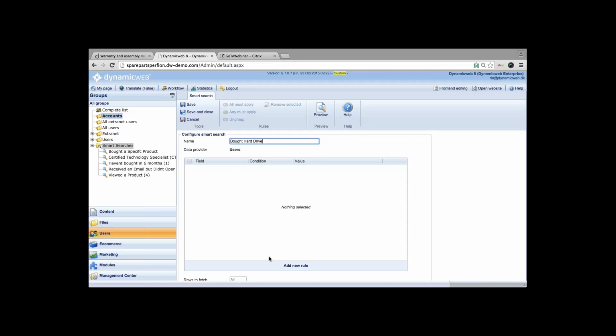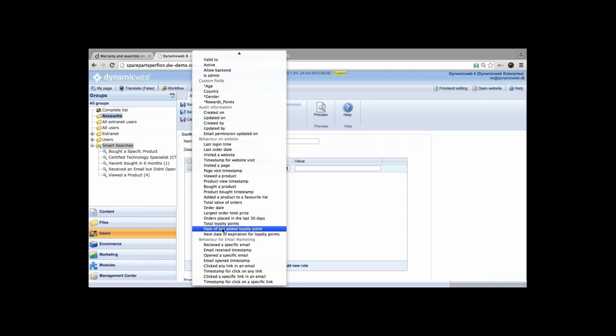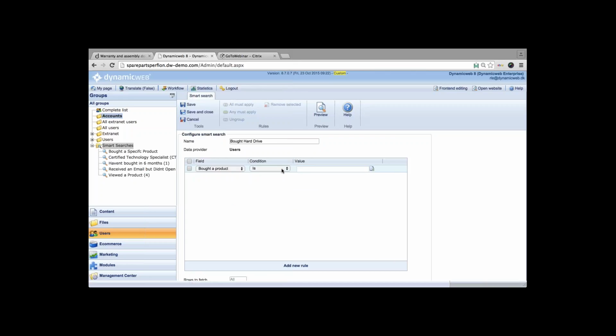Okay, and I can be specific here. I can say that they bought a specific hard drive, and I can scroll down here by behavior on website. I can go here to bought a product, and the condition is true, and I go here to value, and I click here, and I can select the product that they bought from our website. And this, again, is based on experiential information.